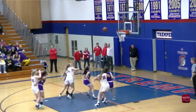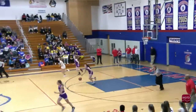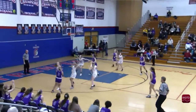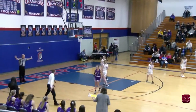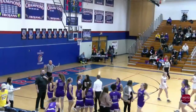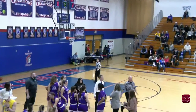Ball's up. And no good. 0 for 2 again. So Indian Trail quickly across the timeline. They're down by one. Ball's up. Book it. That is Indian Trail number 3, Cornell, on a two-pointer. And Indian Trail takes the lead 22-21. Don't go anywhere. We'll be right back.